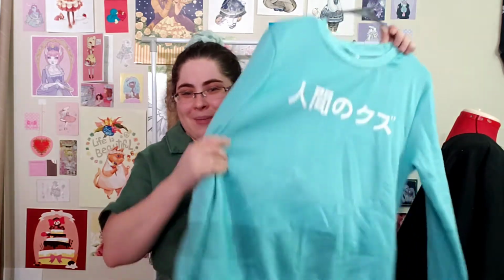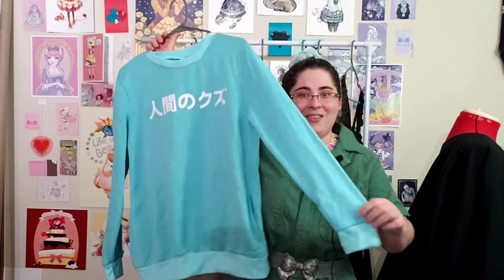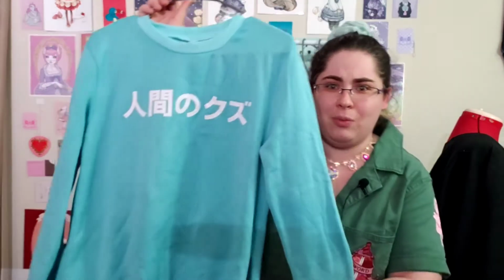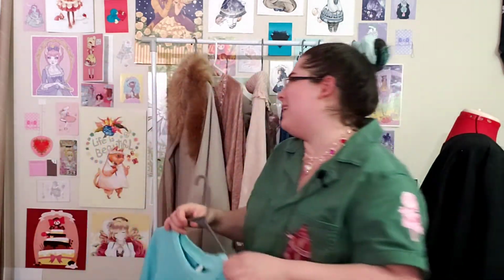I know I've been talking about this very simple sweater for a long time, but I wanted to share with you guys what 550 yen has gotten me, because it is this amazing story. It's a decent quality sweater. It doesn't look like it's been worn a lot. It's got 2 pockets, which is amazing. And for $5, you can't beat that.